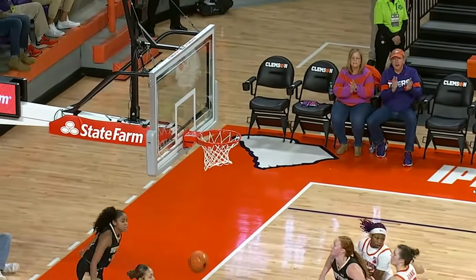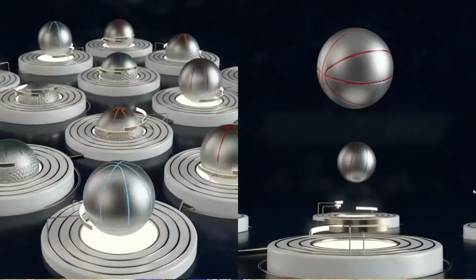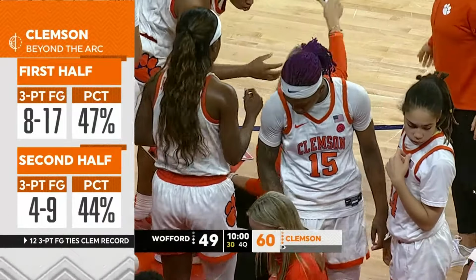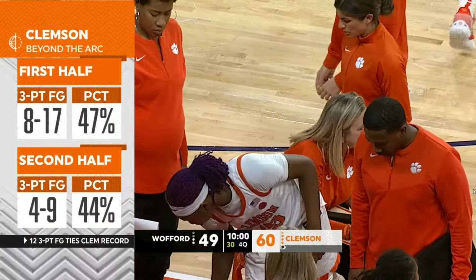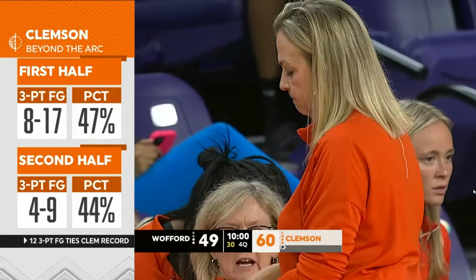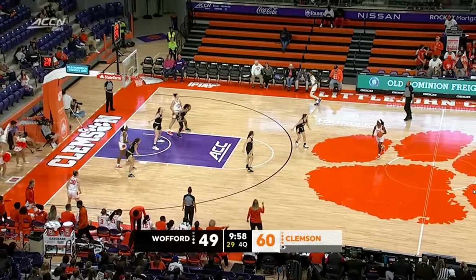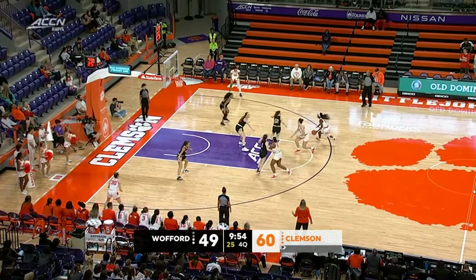Good ball movement, and the threes have been raining for Clemson. 13 against SC State. Some broadcaster by the name of Kelly Gramlich had 8 3-pointers in that game. Nobody was guarding her. Kelly will tell you that she was manned up on every single one of them. So Clemson by 11 as we go to the 4th.